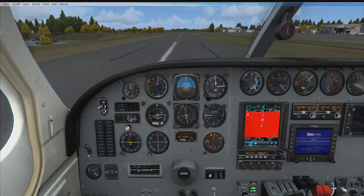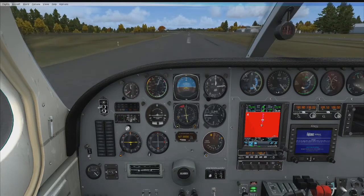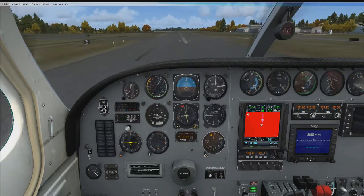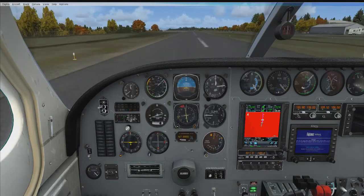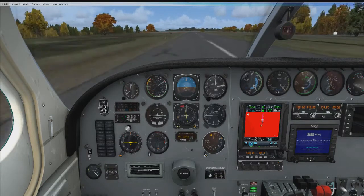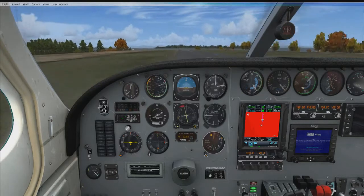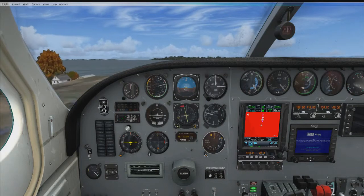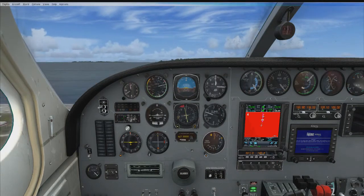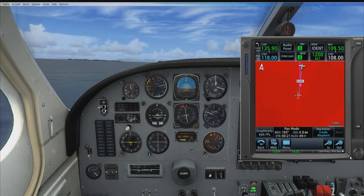That's the aircraft. Okay, we'll rotate at 80 knots. 60 knots. Check. 80 knots. Okay, this could be a problem. There we go. So I'm going to have to quickly put the GPS back up because it's decided it doesn't want to center on us.